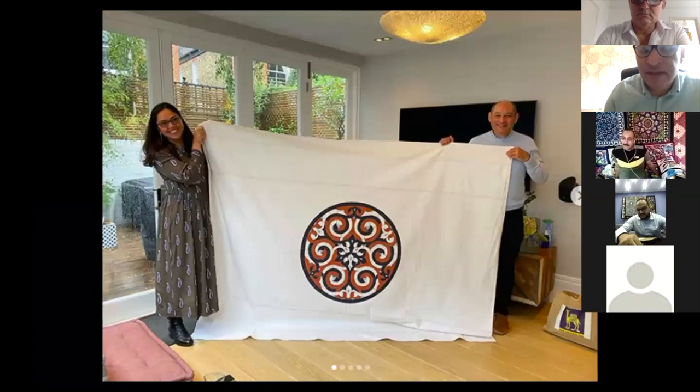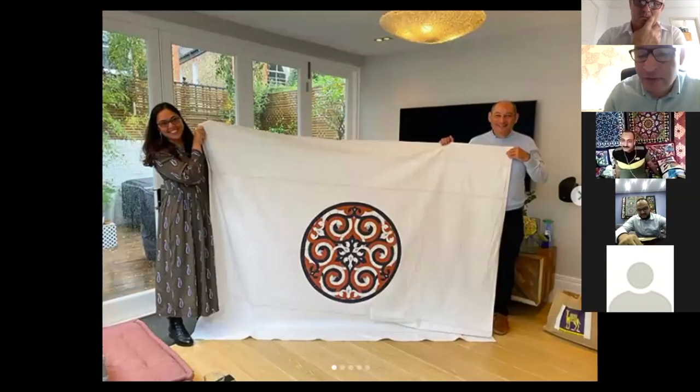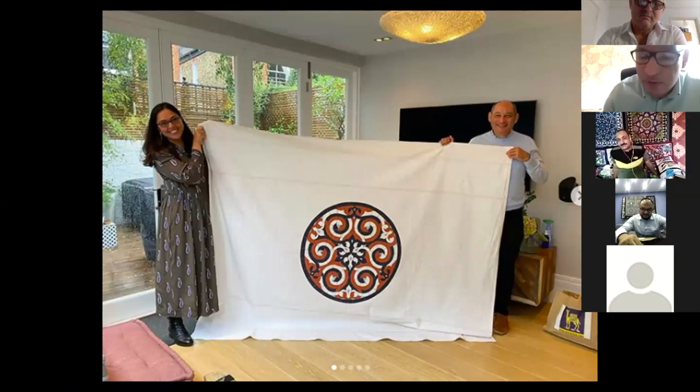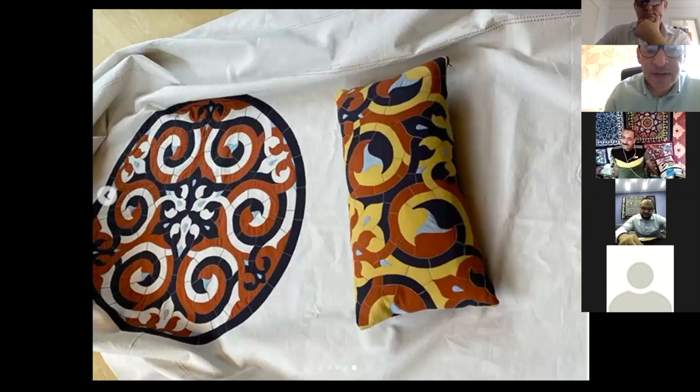This is a bed cover that Mohammed made recently using a design from the marble work. And one of the things that Mohammed will tell you more about is thinking about economy. How can we produce beautiful things that are made by hand where you limit the handmade element to one central part, so that the bed cover doesn't cost too much? Because as craft becomes more and more expensive, it becomes less affordable. And it's important for it to find a market that can actually afford to pay for it. And here is another example. Here's a detail and the cushion that Mohamed also made.